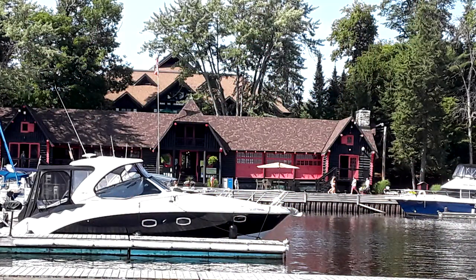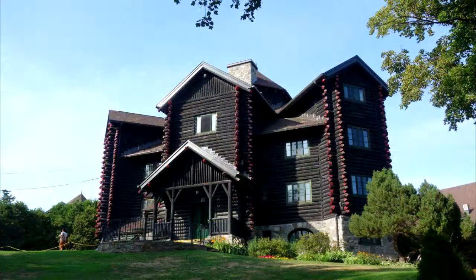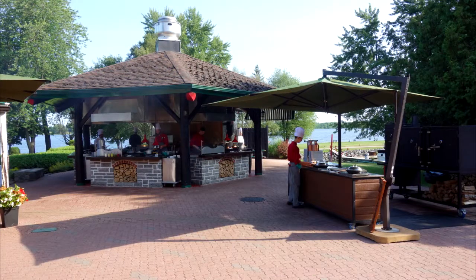After that, we traveled to the Chateau Montebello, which is sort of a place that's a little more upscale than we normally would visit, but we figured we were due for a treat. It's basically the world's largest log structure. A couple of great restaurants, and we had a great time. There was an outdoor barbecue buffet that we went to.